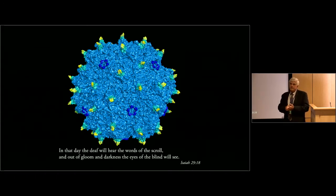The blindness in LCA, the Leber congenital amaurosis that is caused by a defect in the RPE65 gene, the cells that are affected there are also creating energy for the cells that actually receive the light. And as they slowly degenerate, then the cells that sense the light degenerate also. So it's a slow progression, and there's time to catch it.